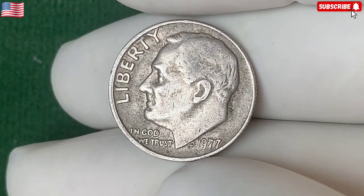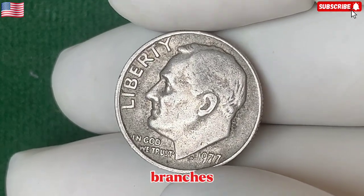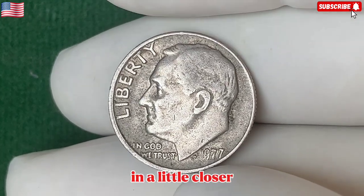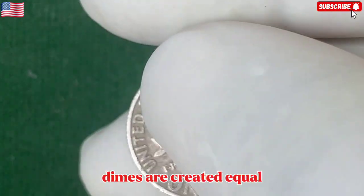On the reverse side, the torch of liberty stood tall, flanked by olive and oak branches, symbols of peace and strength. But let's get into the part that makes collectors lean in a little closer. Not all 1977 Roosevelt dimes are created equal.